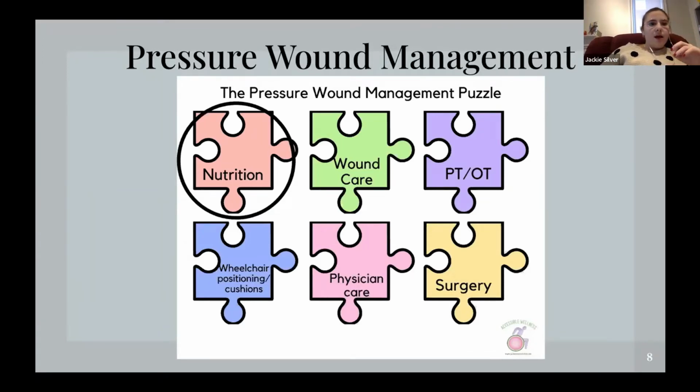And one thing I forgot to mention is that when people have surgery and they have a wound, that's not a pressure wound, but it is still a wound that you want to heal and close up. So these strategies today will also be relevant to people who have wounds from surgery.